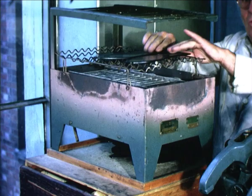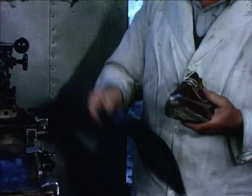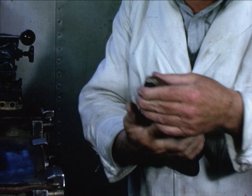Back on the production line, the cement on the sole is reactivated by heat and then pressed to the shoe bottom under high pressure.